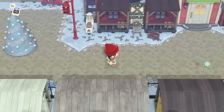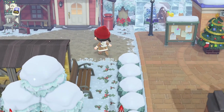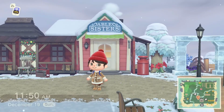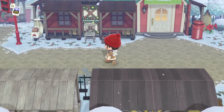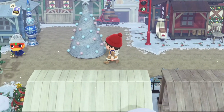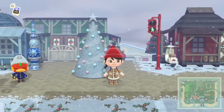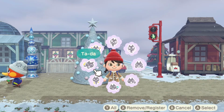I'm loving Ketchup walking around over there in her little knit hat. This is really nice, this little area in front of Able Sisters. I like how it sort of gives a more expansive look to the Able Sisters building, because the Able Sisters building is actually one of my favorites as far as the pre-done buildings in the game. So it is kind of fun to give it a little extra character, change it up a little bit. So I hope you guys enjoyed this build.